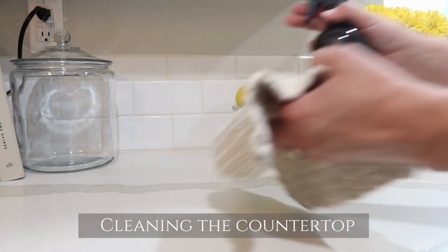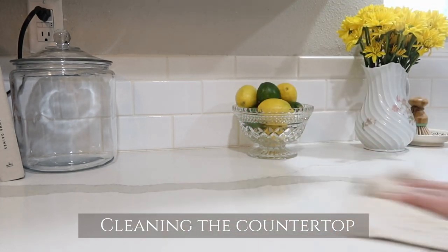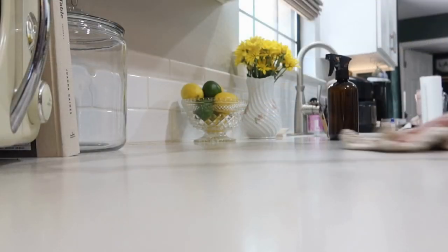A couple of months ago, my 13-year-old daughter decided she wanted to learn to crochet. Turns out she's a natural. This washcloth was the first project that she completed, and I love using it daily to clean the kitchen.